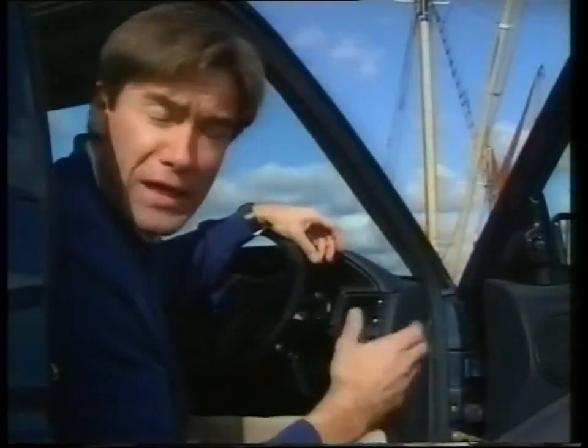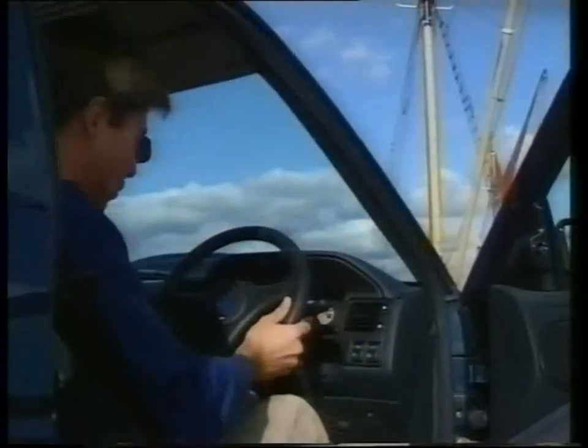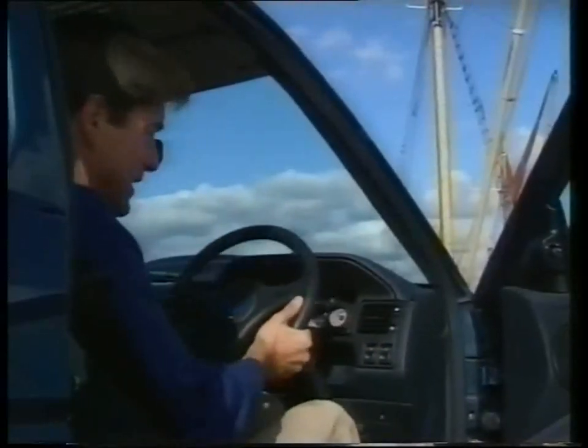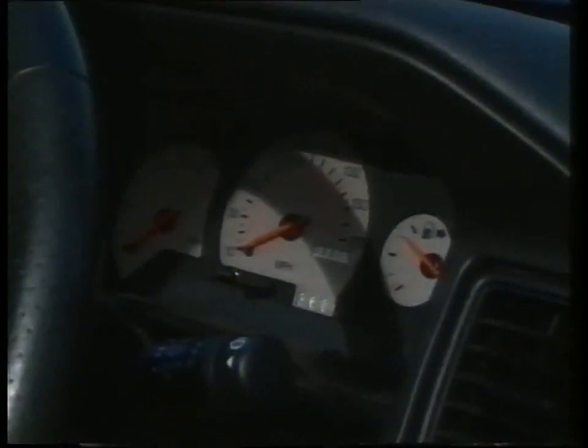It's got these excellent Recaro seats that hold you tight on the corners. There's telescopic steering adjustment to get the positioning just right. And I love these silver dials that glow green at night.